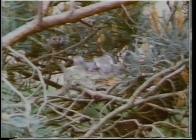The nest is very neat, of moss and roots lined with hair. It's usually placed in a dense bush or the fork or branch of a tree.